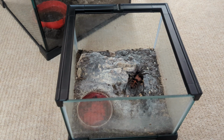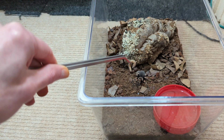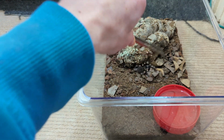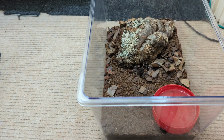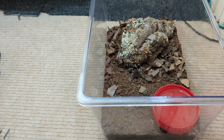Yep, she's loving it, look. Loving it, loving it. Awesome. A little worm for a little spider. Brachypelma hamorii, aka Mexican red knee. Any worm? Any worm? Nope. No worm? Any worm? Nope, not interested. Okay, we'll take the worm out then. Not interested.